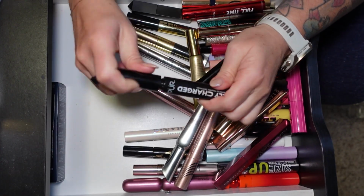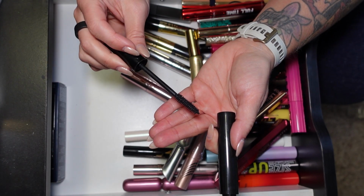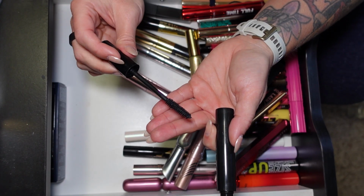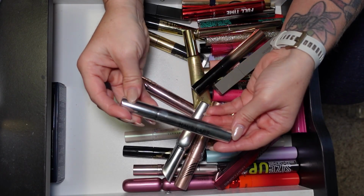Pure Fully Charged Mascara powered by magnetic technology. This one's really nice. Has a big spoolie. It also helps separate the lashes. But I do know that I've had it for a while, so I should probably get rid of this one. So that one's gone.